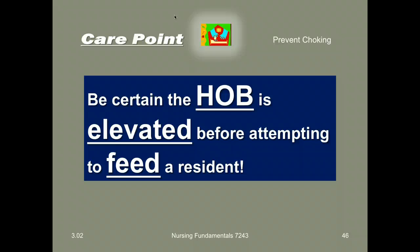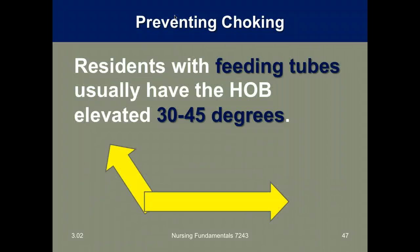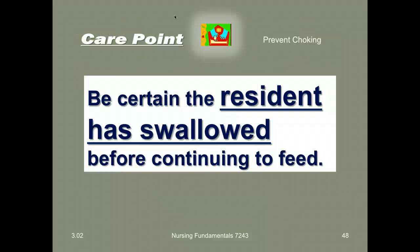So this is a huge thing. Please ensure that the head of the bed, or HOB, is elevated before attempting to feed a resident. This helps with their digestion and helps us to ensure that they do not aspirate their food. Residents with feeding tubes usually have the head of the bed elevated at 30 to 45 degrees. Be certain the resident has swallowed before you continue to feed them.